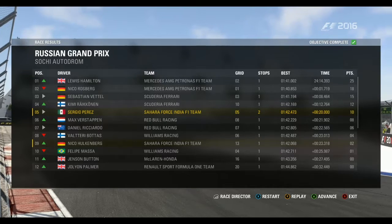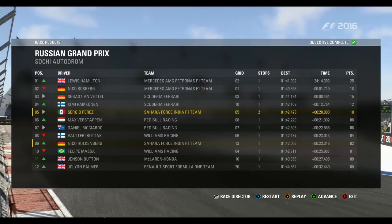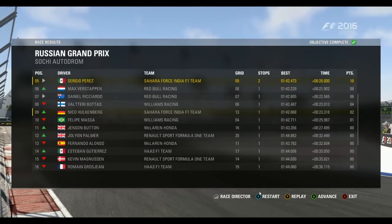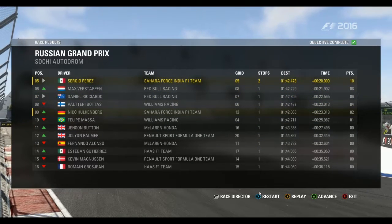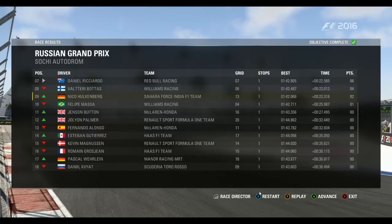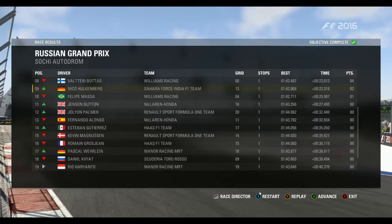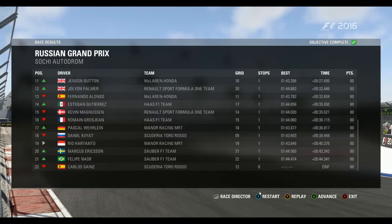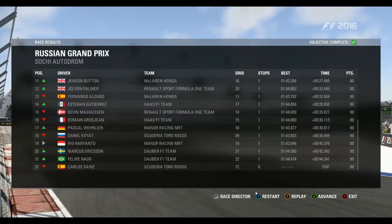then Daniel Ricciardo, Valtteri Bottas, Nico Hulkenberg, Felipe Massa, Jenson Button, then Jolyon Palmer finishes 12th, Fernando Alonso in 13th, and Esteban Gutierrez, Kevin Magnussen, Romain Grosjean, Pascal Wehrlein, Daniel Kvyat finishes in 18th in his home race. Real shame there. And Rio Haryanto in 19th, Marcus Ericsson, Felipe Nasser, and Carlos Sainz is the DNF of the Grand Prix, who DNF'd on the first lap of this Grand Prix.